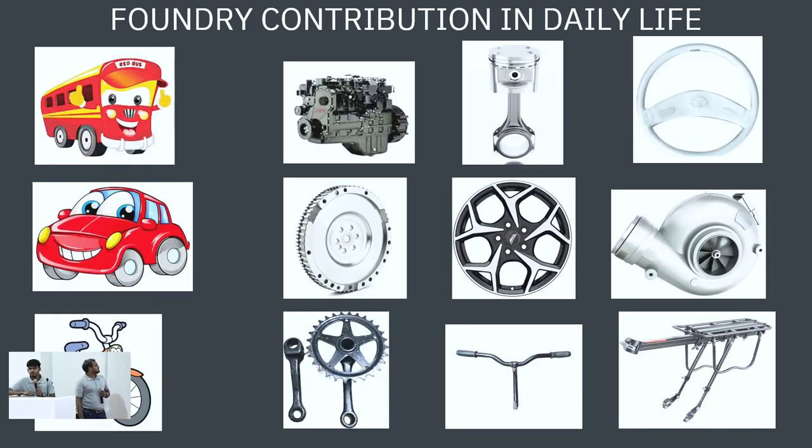Consider another scenario: your commute. The bus you take, the car you drive, the bicycle you ride, they are all made from parts that are cast in a foundry. Later they are assembled to make the machines that move us.